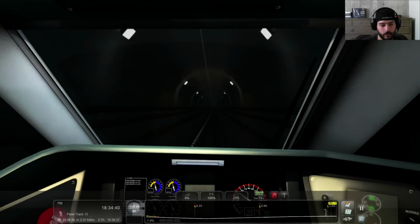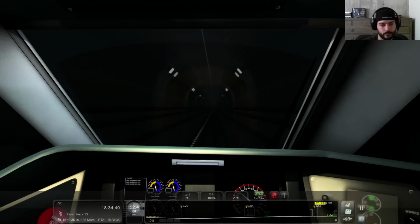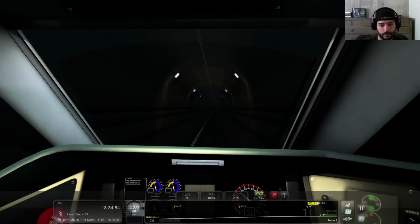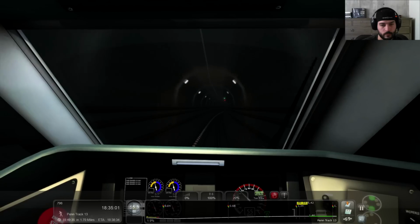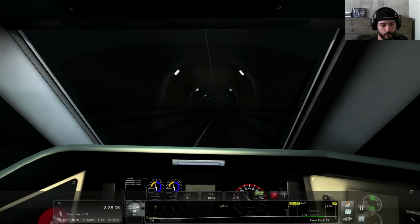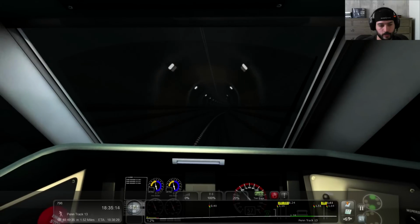Almost a 2% decline, which is pretty insane. It looks like you're doing warp drive here in this tunnel too, because of the lights on the side. It's almost a trip, like an optical illusion. About 11 minutes ahead of schedule, and only about a mile and a half to go into Penn Station. You gotta get down to 30 and 15, as you can see right there.